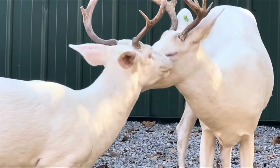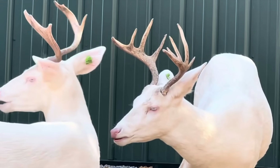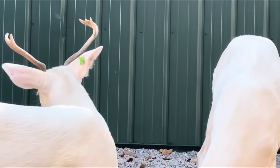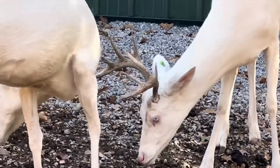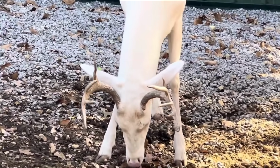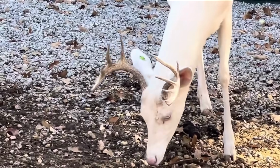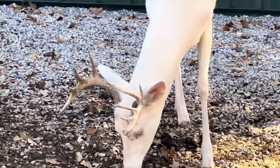Now they're gonna go up there and maybe duke it out a little bit. They're just brotherly love right there. They are brothers, and they're not bred to an albino buck that I have here. Prince Charming is a different buck. And we did that so if these had been does, Prince Charming could have bred them without any inbreeding there. But these are two really, really nice albino bucks.